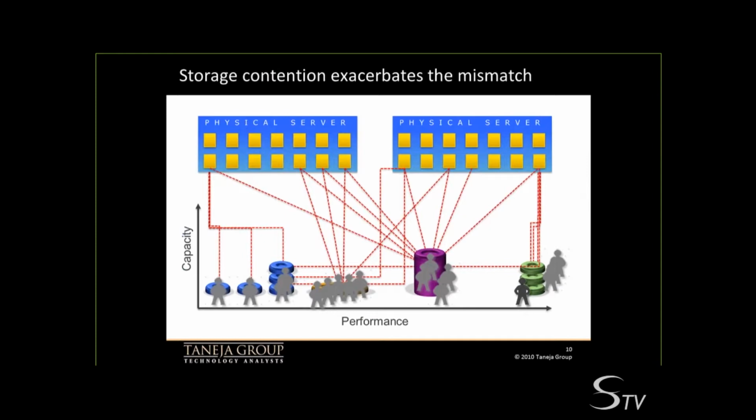So you have an I/O blender, and the only answer seems to be to buy more storage, so the contention is not quite so bad, and so that maybe the 1 to 5% of data that is important can get served up well. So this rapidly creates a complex storage infrastructure with lots of different systems, and along with that complexity, a growing demand for human time and effort.